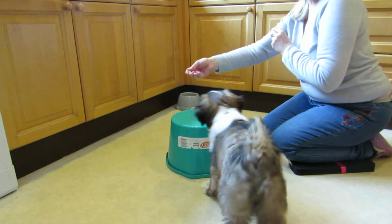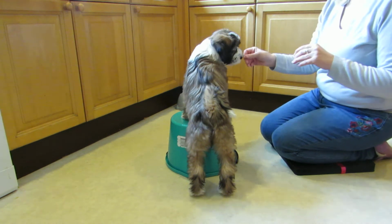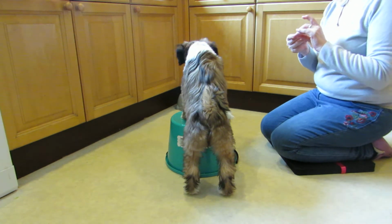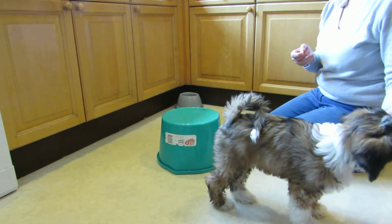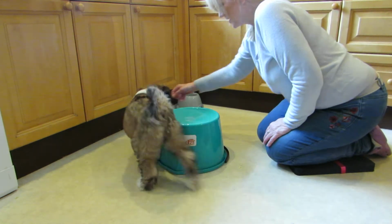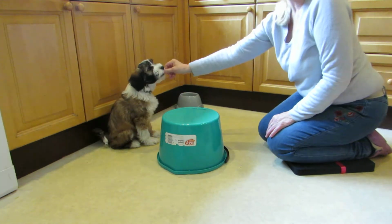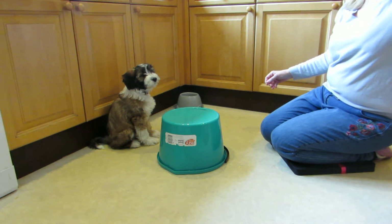Can you step? Yes, step. Good girl. So I want her to learn that just step is just her front feet up so that she doesn't necessarily put the whole of herself on it. Can you come off? Good girl. Well done. Can we go behind it? Yay! Sit. Oh, what a good girl. Very, very good girl.